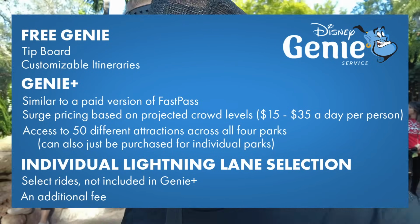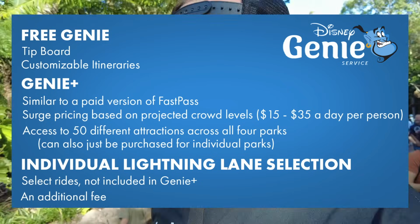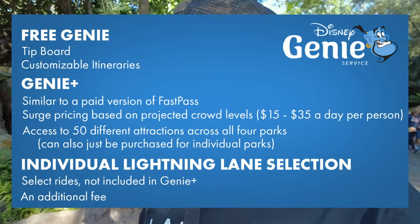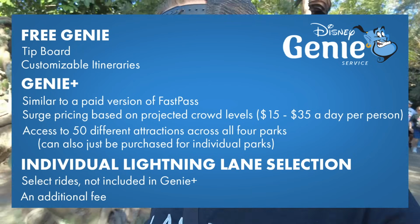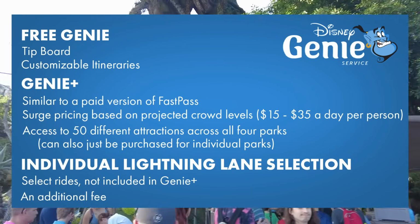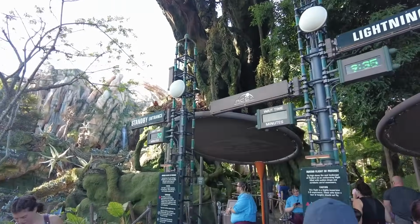I'm hitting Navi River Journey around 9:50, and my individual lightning lane actually just started at 9:20 for Flight of Passage. So we're gonna hit up Flight of Passage, we're gonna hit Navi River Journey, and with that, Pandora is done. And I know I'm not going land by land, but I can kind of do what I want. I got no rules for this experiment.